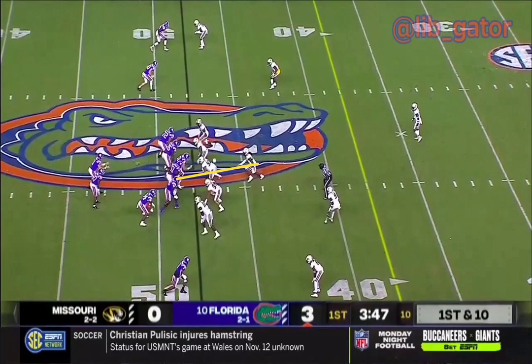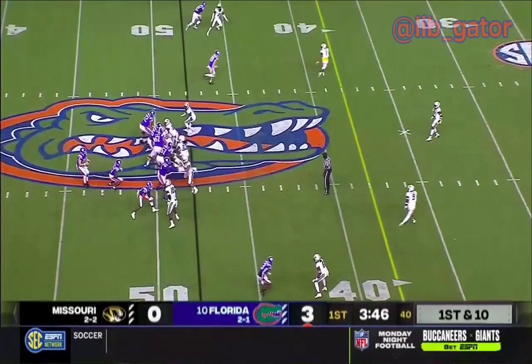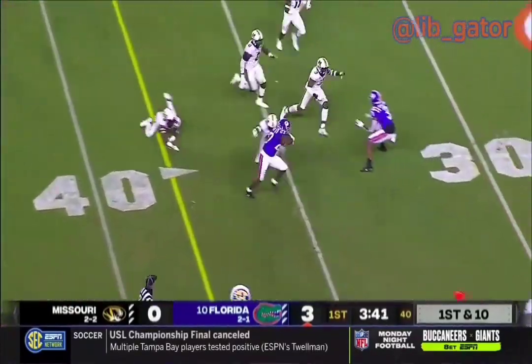Bolton, again, is going to rush. We're going to see just a guy dropping over here, but nothing on this side. And so this gigantic box of empty grass for Dameon Pierce, and he takes it up the field.